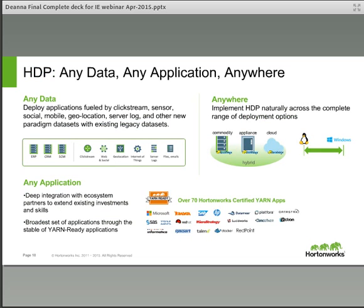The key takeaway is that HDP is useful for any data, any application, anywhere. All those types of unstructured data I mentioned are stored economically in Hadoop, as well as your structured column and row type data that you may already be working with. So you can bring that out of your enterprise data warehouse or your existing operational structures, enrich it in Hadoop, and move it right back in.